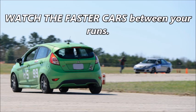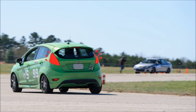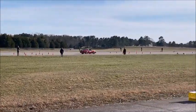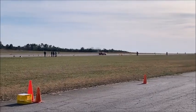Watch the faster cars between your runs. Look at their brake lights. When do they come on? How long are they on for? Are you braking in the same spots? Listen to their throttle inputs. Are they on the gas earlier than you? Are they staying on the gas longer? Are you running the same line?